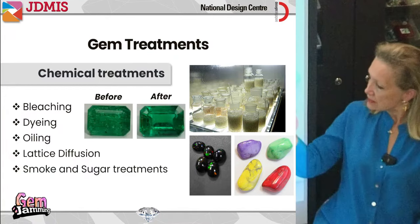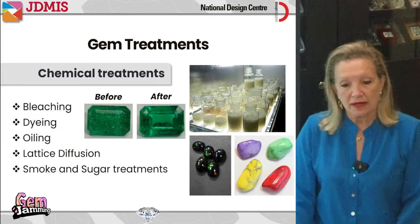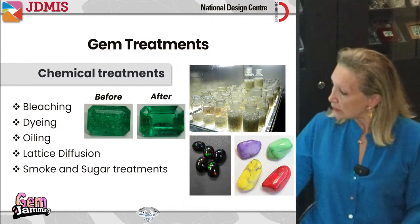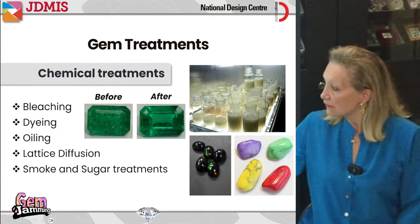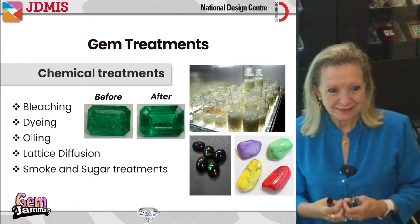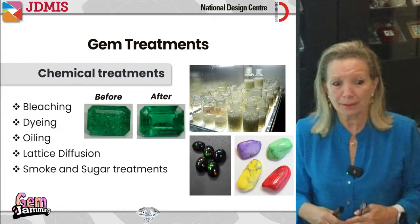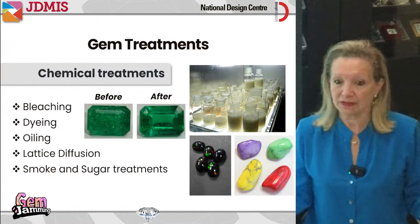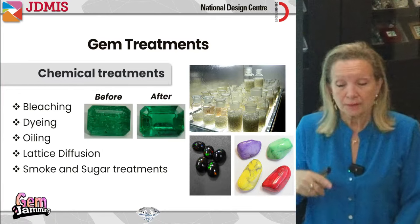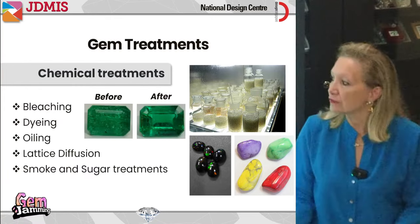We've got dyeing. Okay, these things here are dyed. You can see very fancy colors, sometimes very bright colors. The problem with dyeing is that you can't really tell if it's dyed. The only way you can tell these things are dyed is if they have cracks. And then the dye concentrates in the cracks. So if you have concentration of color in cracks, then that's a good indication that it's dyed. But what if there's no cracks? Then you're not going to see the dye. So we do need to ask, when you go to a jeweler, is it natural? Does it have any treatments? Those are the two questions you want to ask all the time.